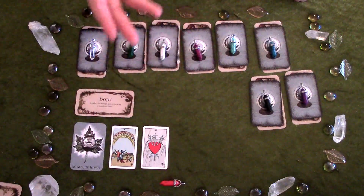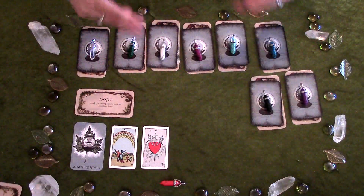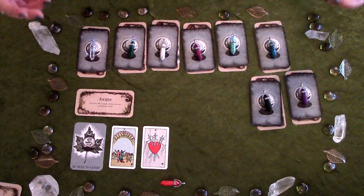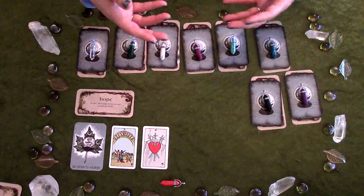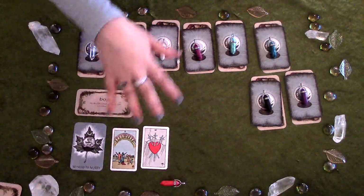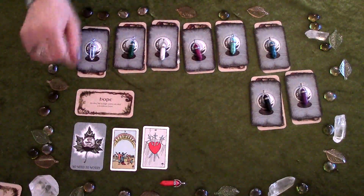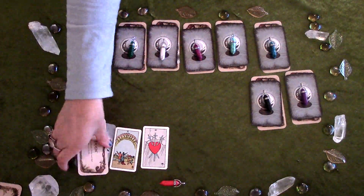And the hope is this almost uplifting, spiritual type of hope, that you know that the world's got your back and you are going to be able to get to this happily ever after place. Right now, you don't have to worry about figuring that out yet. It's coming, okay? So that is your reading. I hope it resonated.